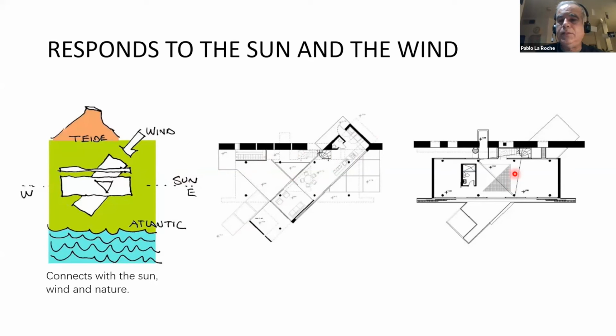And then in the intersection of these two, what you see here is a wind scoop that is providing airflow and natural ventilation to the building.